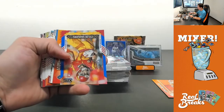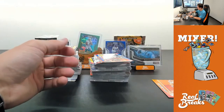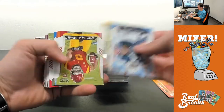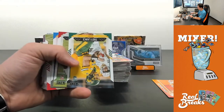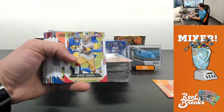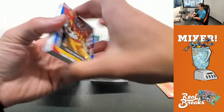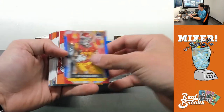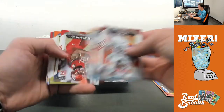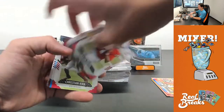Our parallel, we've got Showcase. I should probably go through the rookies too, huh? We got rookies there that we got to see. Looking for those big ones like Trey Lance. And now we've got Tyler Vaughn, Showcase out of 100. Kadarius Toney in there. There's our two Justin Fields base.